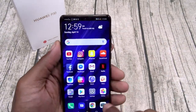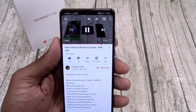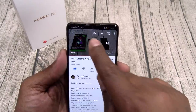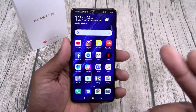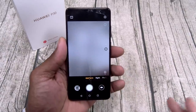Lifestyle. Now, let me show you the camera. All right. Matter of fact, overall, on a scale of 1 to 10. Yeah, it is pretty loud, though. This charger is major, major. It is pretty loud. Major. All right, let me pull up the camera. Now, check this out. This is one of the best things about this phone. This camera is amazing.